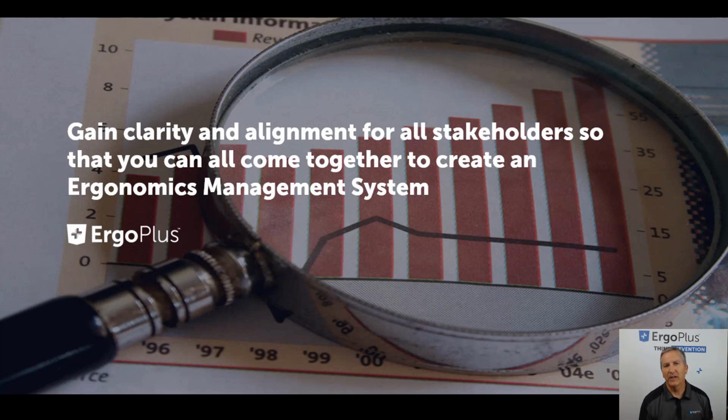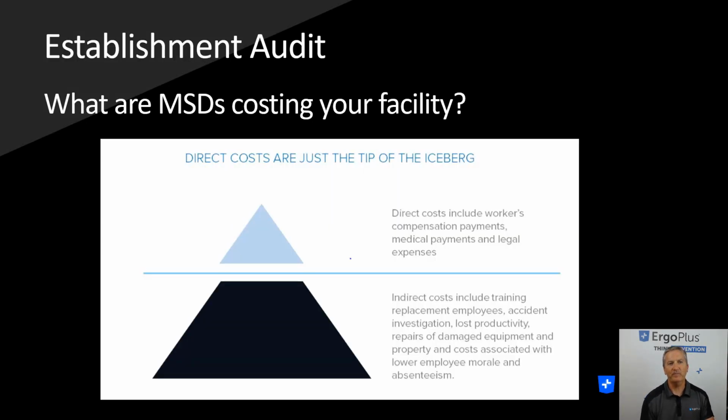The goal of the establishment audit isn't necessarily to score high on it. You're probably not going to score very high. Instead, you should think of it really as a learning exercise intended to A, establish a baseline, and B, and more importantly, to uncover insights that will light the way from where you are today to where you ultimately want to be down the road tomorrow.